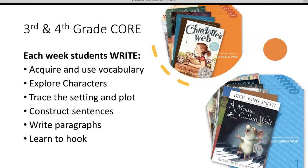Every skill each week that the student is doing involves idea making, whether they are journaling their notes about characters, their observations of the setting, translating what's happening in the plot of the section they just read, whether they're exploring words or writing sentences or crafting a paragraph. All of this is encouraging them to pick up that pencil and write their ideas. So this is what we call integrating literacy.